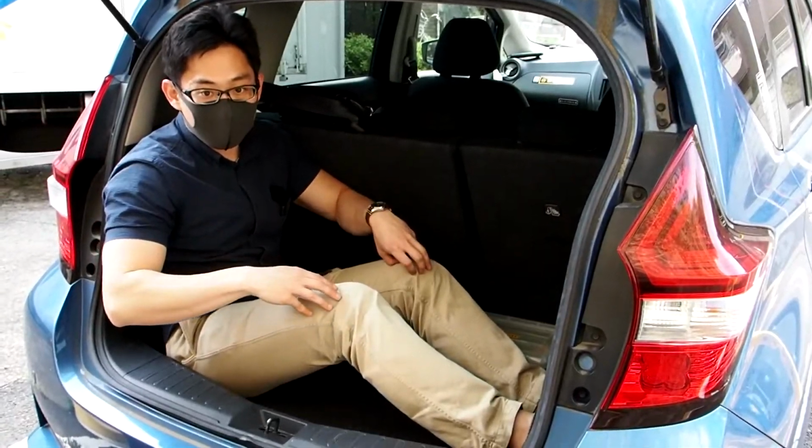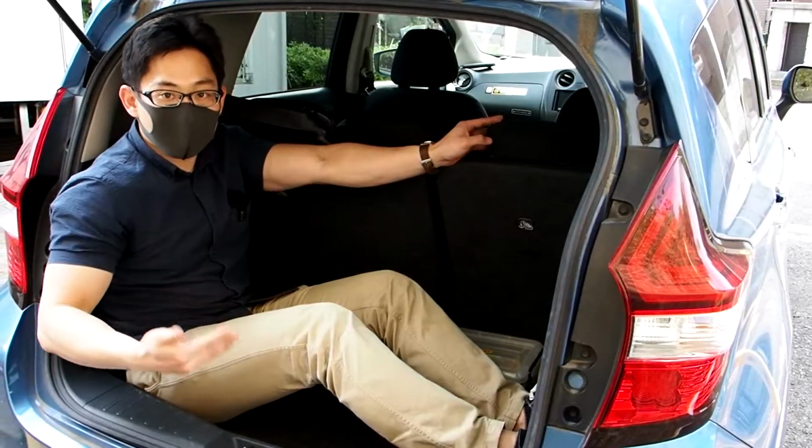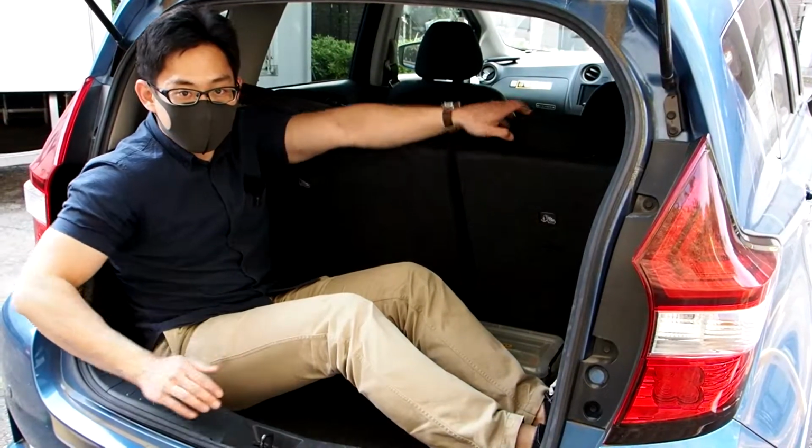And you can go to Costco, go on a family outing, and it's still a small car, so you can get around Tokyo a bit more easily.